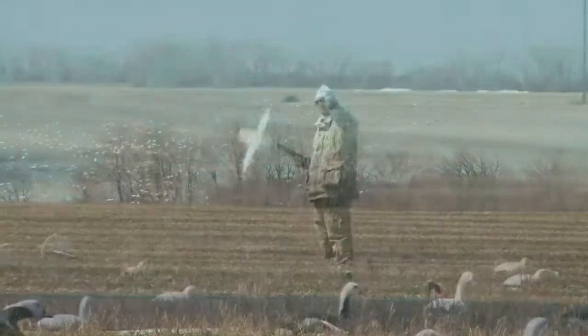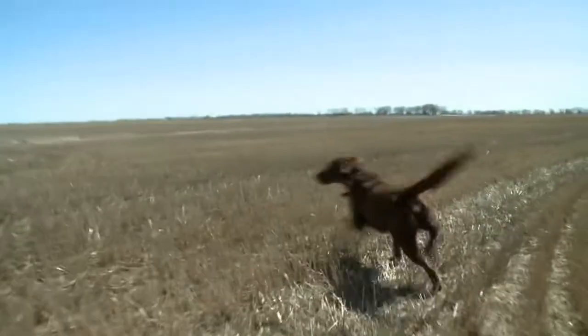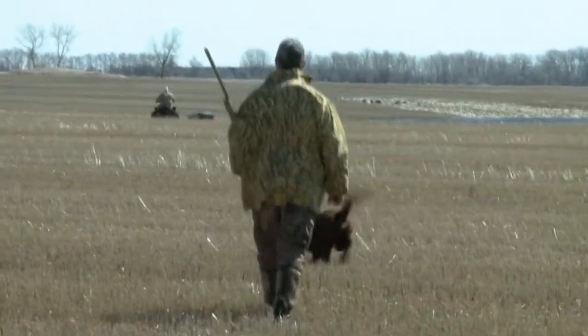And we got Scotty's Real Wings up, got our dog Pickett. He's never goose hunted before. It should be a lot of fun for him. Be a little test of his obedience training. And hopefully we get some birds down this afternoon.